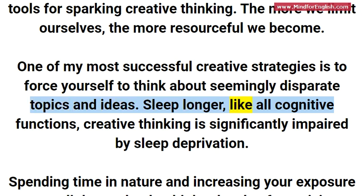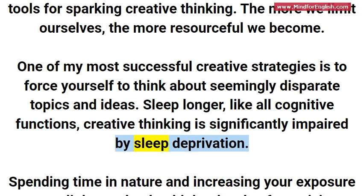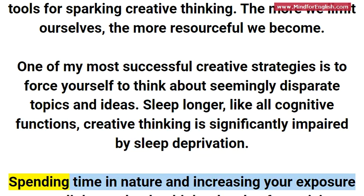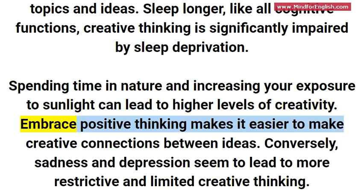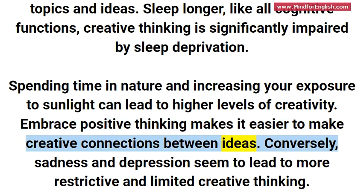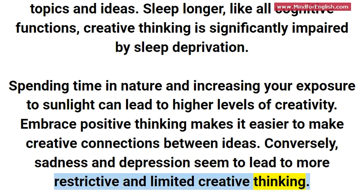Sleep longer. Like all cognitive functions, creative thinking is significantly impaired by sleep deprivation. Spending time in nature and increasing your exposure to sunlight can lead to higher levels of creativity. Embracing positive thinking makes it easier to make creative connections between ideas. Conversely, sadness and depression seem to lead to more restrictive and limited creative thinking.